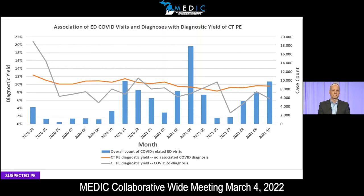I think it's telling that at the start of the pandemic, the diagnostic yield for patients with COVID was quite high. My own impression of that, as I reflect back on the pandemic experience when I was working, is we were pretty reticent to do things like chest CT scans on patients with COVID. We were worried about contaminating the scanner, for example. We had uncertainty about how to protect ourselves, and worried about transitioning patients in and out of pressure rooms, for example. And so I think we probably had a much higher threshold for doing a CT scan on patients with COVID at that time, which is probably why the diagnostic yield was so high.